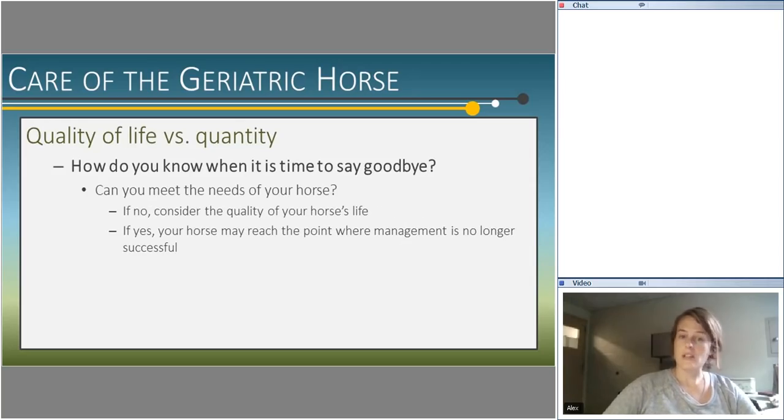If you can't meet the needs of your horse, that's okay, but we need to consider the horse's quality of life. If you can't meet the needs, then it might be time to euthanize the horse. If you can meet all the needs, there still might come a point where everything you're doing is not enough to maintain your horse's quality of life.